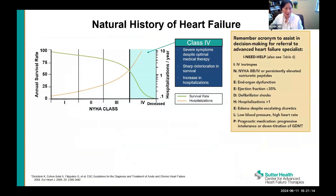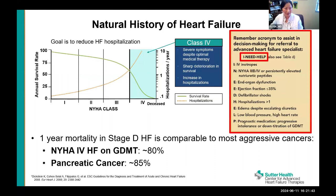So as your survival rate drops dramatically between resting symptoms, mild symptoms to severe resting symptoms, here shown in NYHA class 3 and 4. In red, or the orange dotted line, is showing that they have significant increase in heart failure related hospitalizations. And so as survival drops, hospitalization increases. That relationship makes sense.